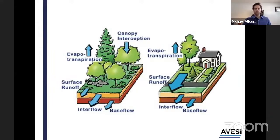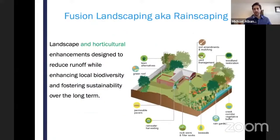So again, we're trying to create a situation where we have pre-development hydrology in a post-development world. And that's kind of the root of what I do. Within Landscape Ontario, it's called fusion landscaping. And I'm going to be leaning into this term because this year I'm actually going to be teaching the fusion landscaping course with Landscape Ontario.